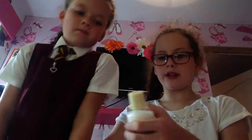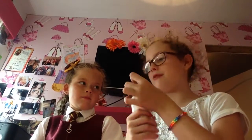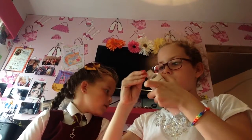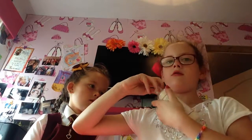Right, the next thing we have is this Peter Rabbit body lotion. What is body lotion? It's technically the same as body wash, only you can give massages with it. We can play a game after this and pretend we're giving each other massages. That will be good. That means we need to wash it all off. I can't get this off. Yeah, like fingers like that.